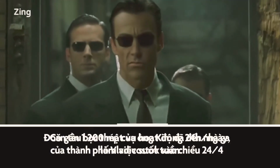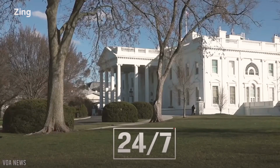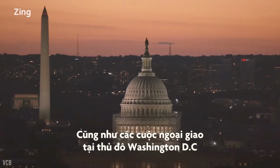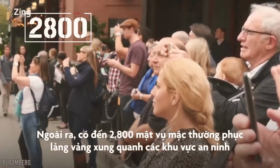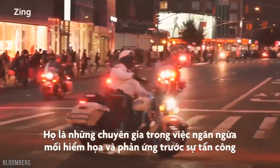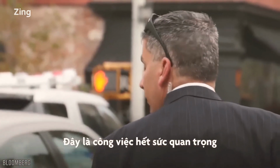There are close to 1,200 Secret Service agents posted around the clock, 24 hours a day, 7 days a week, throughout not just the White House, but the embassies and diplomatic missions in Washington, D.C. However, those are only the uniformed officers. The Secret Service has 2,800 more agents which operate in plain clothes throughout the area. The Secret Service's expert tactics in both threat prevention and threat response are as important as any job in existence.